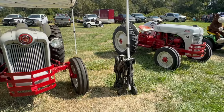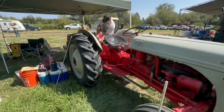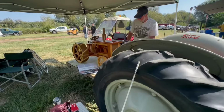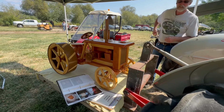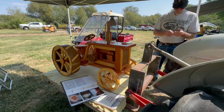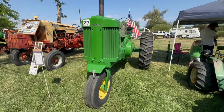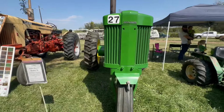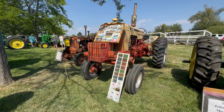1948 Ford Model 8N. And we have a mini tractor on the back. That's beautiful. Did you make that? That's nice. Yep, that and these two little ones over here. I'll come around. This is a 1954 John Deere Model 70. And next to it, we have a 1964 Case Model 730.